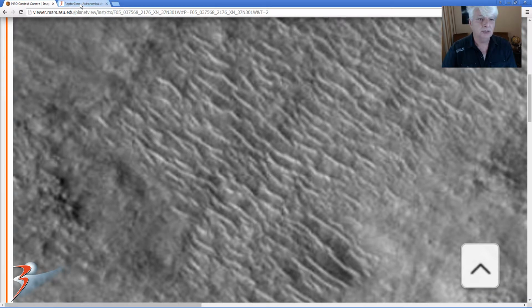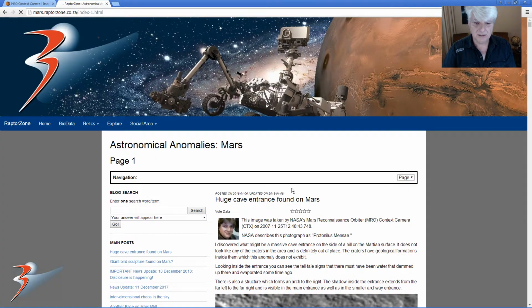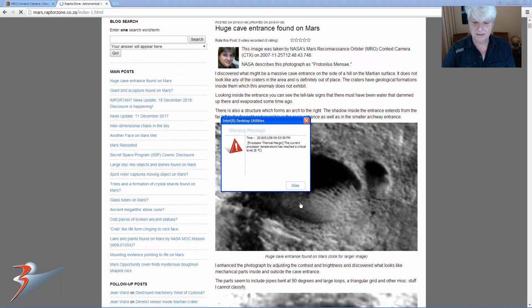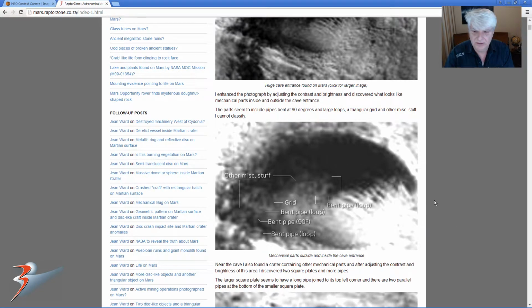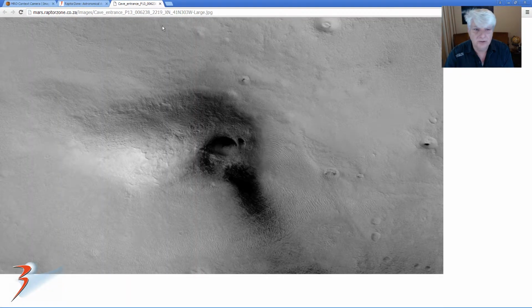And then I just want to do a quick update on the cave entrance or cavity that I found a day or two ago. I actually went inside there. That's the cave. For you guys that are familiar, please check that video out. It's the one just before this one. This is the second update. Now this is after I've enhanced it a lot. I really increased the brightness and the contrast of it. There it is in a cropped version, just to give you guys an idea what it looks like.